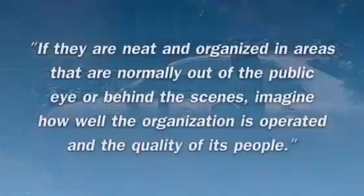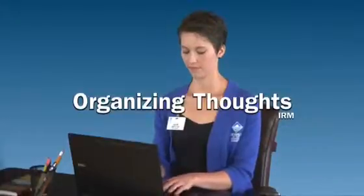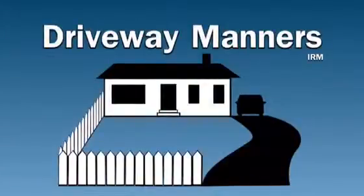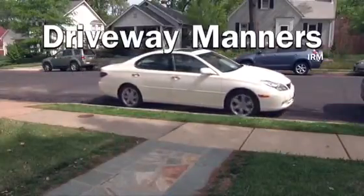This sends a message that if they are neat and organized in areas that are normally out of the public eye or behind the scenes, imagine how well the organization is operated and the quality of its people. This builds confidence. Organizing thoughts. Anticipate and plan the interaction before you go. Driveway manners. Park in a place that is considerate of the family. For example, don't block the driveway, or if the driveway is pristine and your vehicle leaks fluids, park along the street.